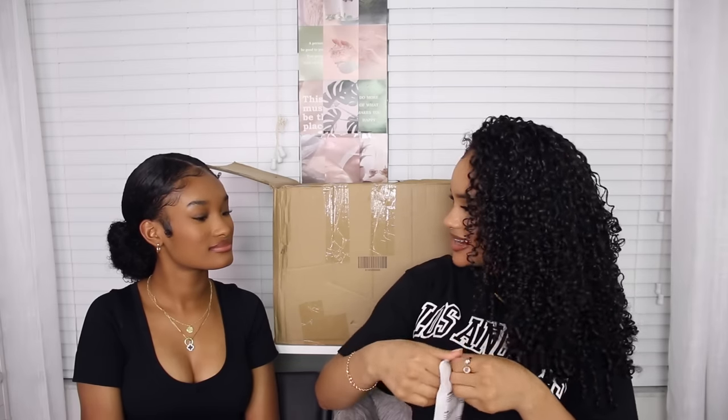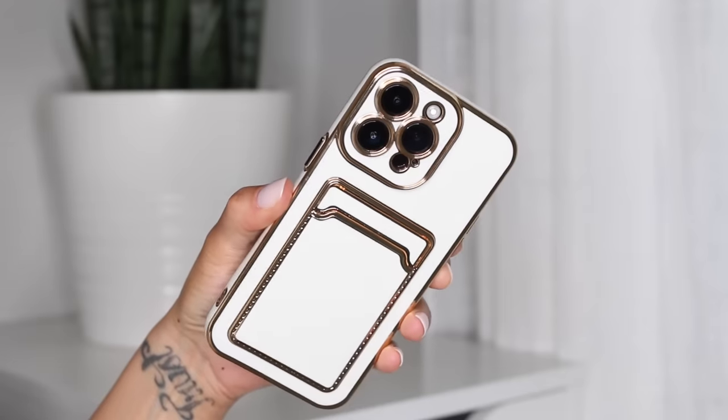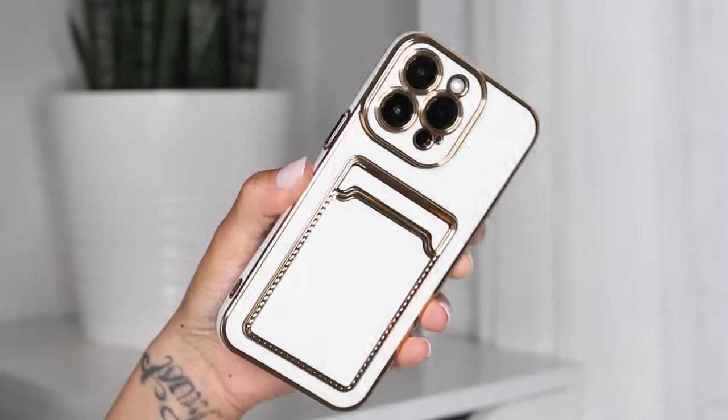Number 23? Oh, and what do you know? I just so happened to pick another phone case. This is for me. Oh, that's so cute. White and gold. It's kind of like an off-white and gold. Very cute. Again, I wanted cases that cover this part of my camera, so I love that. And then this one has a little space so you can put your ID or your debit card.